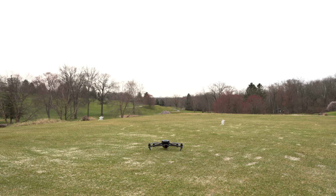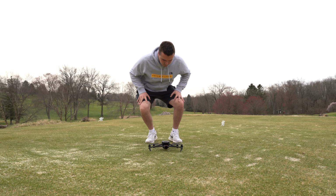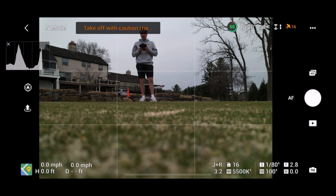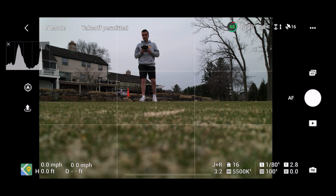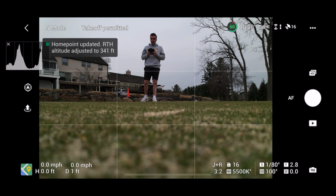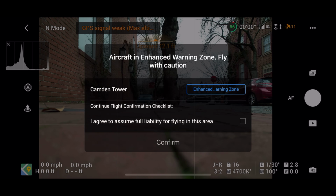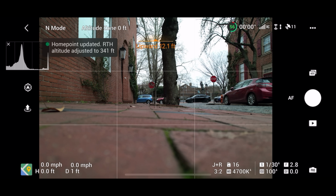In a recent video, I did a comparison between the Air 2S and the Mavic 3 when establishing a home point in 2 different environments, one out in the open and one in a tight street in the city here in Philadelphia, and the difference in the connection time was massively different. In the city, it took over 15 minutes to connect to satellites before I could finally fly my Mavic 3. The Air 2S, on the other hand, promptly connected and I was up in the air, ready to go.